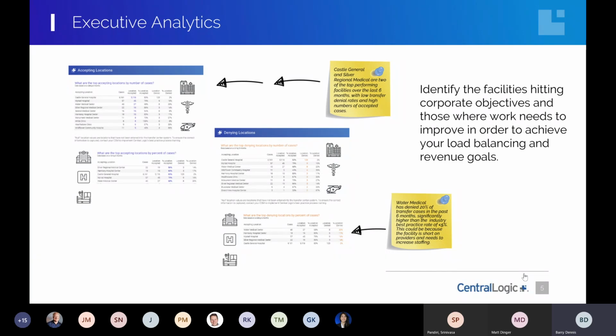And as you look at that data around those referring locations, it's always great to look at what kind of volume am I accepting from those locations? Well, first of all, what kind of volume are they sending me? Secondly, what kind of volume am I accepting? Are they feeding me the service lines I want? And then we're going to show you another report here in a minute. Also, are we getting the right kind of payer mix from these referral sources?